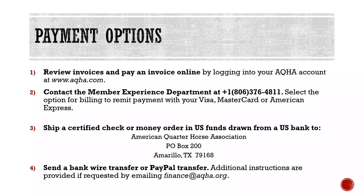We have several options available to submit payment. These options include payment by credit card, PayPal, bank wire transfer, or certified check or money order in U.S. funds drawn from a U.S. bank. The fastest way for work to be completed is to remit payment with your form submission. For amounts that are owed after the work has been submitted, members have the following options.